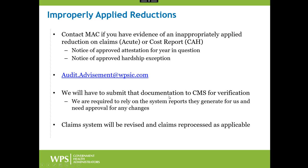whatever documentation you have to show that, yes, you did attest for the year in question, or you were approved for a hardship exception, anything like that. And we can submit that to CMS to have them review it and approve it. We can't take the documentation by itself and make a change. We have to forward it on to CMS to make sure nothing since then has happened, and we have to get their approval because it would dispute what they've already given us as a list. We have to get their final approval for any sort of change to the listing they've given us.